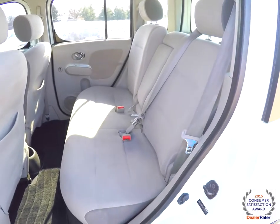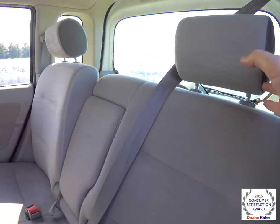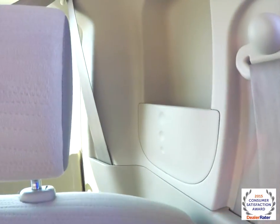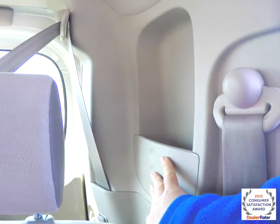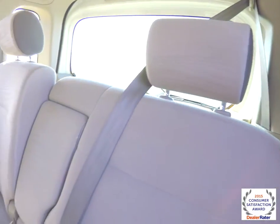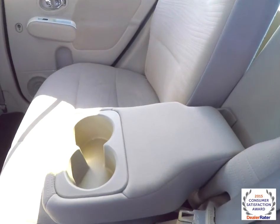Rear seat, seats three across, is a 60-40 split folding seat design. Height adjustable head restraints on the outboard seating. Another nice feature is behind the left-hand side seat, there's a little storage pocket and it has little water drop motifs in it. Just the design in here, you can just look for hours for all the little details.